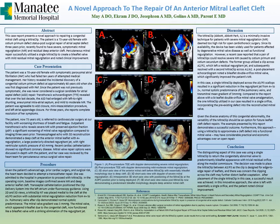The example presented by this report demonstrates that successful outcome, and furthermore, this approach, by using the MitraClip to turn what essentially appears a trileaflet cleft into a functional bileaflet valve, may have considerable practical and economic advantages over open repair and should be considered the intervention of choice going forward.